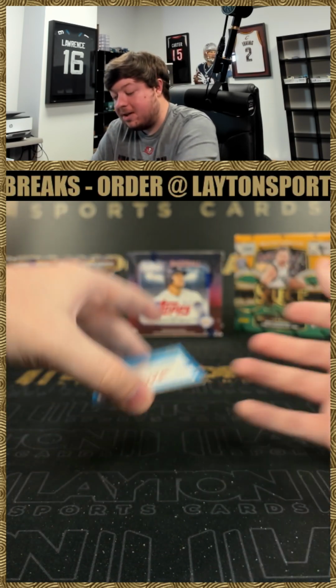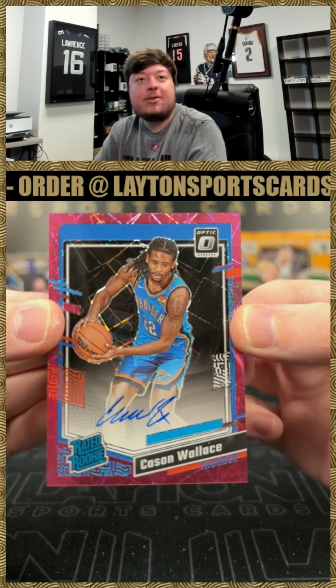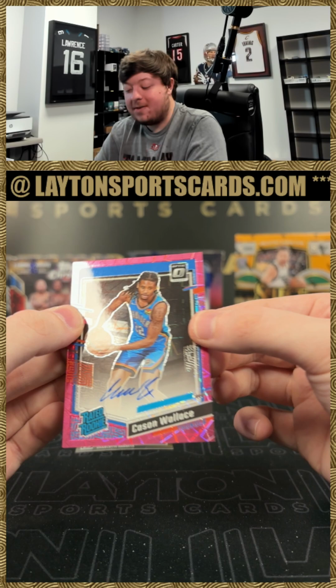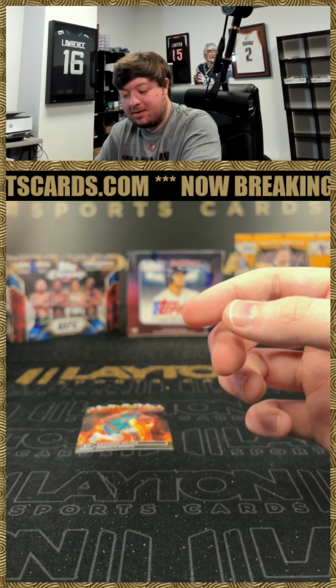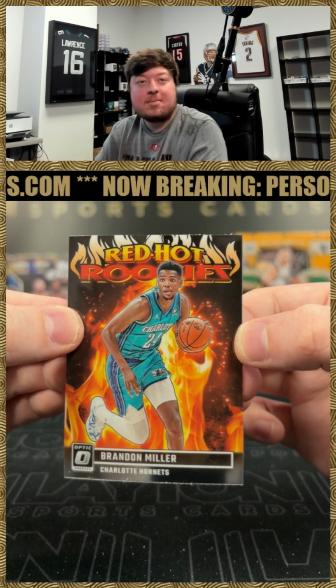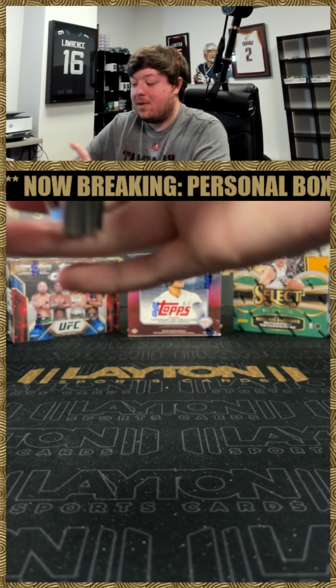And a Kaysom Wallace, 2/79, the Pink Velocity Raider Rookie Auto for the Thunder. Numbered 1/79, first stamped. Heck yeah, Jeffrey. And Brandon Miller, Red Hot Rookies on the back. Alrighty, that's going to do it.